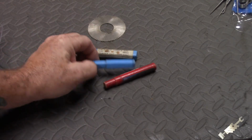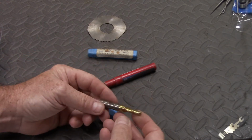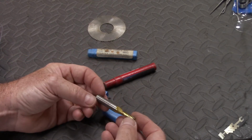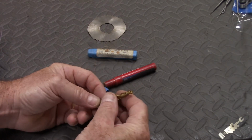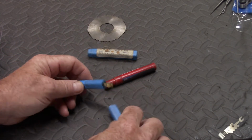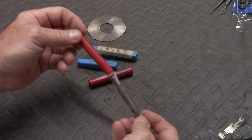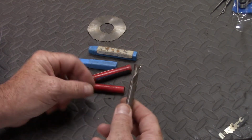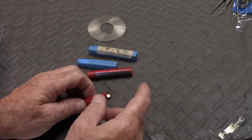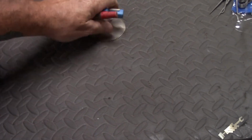Okay, that was that. This is a 3 flute, 1/4-inch, and this is high speed steel. And this last one is a 3/8 double-ended 2 flute, so high speed steel as well. So I thought that was a pretty good deal. Could always use that. So that was another $15.